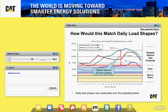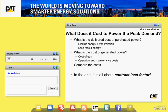So that summer peak, as I mentioned, is going to be the key to this, and that's going to be driving that 12.5 megawatt period that we're there.